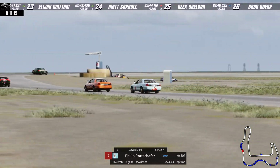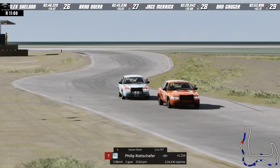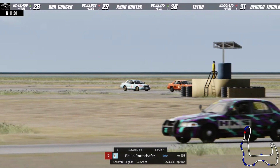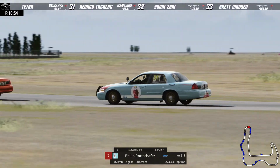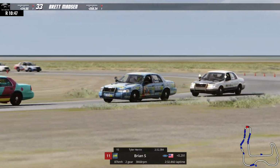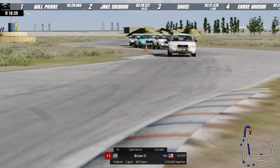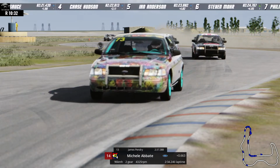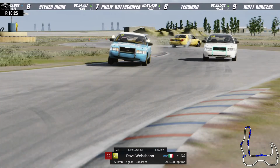As we move back to some other battles that are going on between Phil Rothschifer and Stephen Moore. Well, we got a great battle going on back here between these 5 cars. Oh, even further back, we've got some contact between Michelle and Sean Merrick. Oh, and we got another car spinning here.